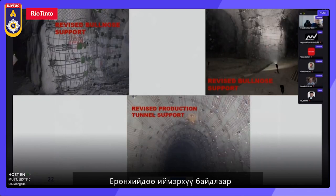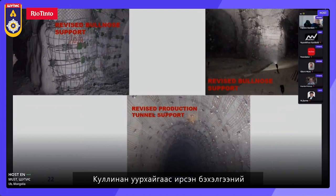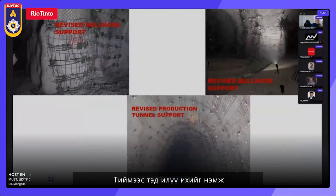And typically this is what it looked like. So the support standards were improved markedly. The support standards mainly coming across from Kalinin were just not adequate for Finch. So they had to put a lot more into that. So you can see what the revised support standards looked like and what the production tunnel looked like. And those tunnels stood up very well for the whole life of that block. So they mined there for the better part of 10 years.